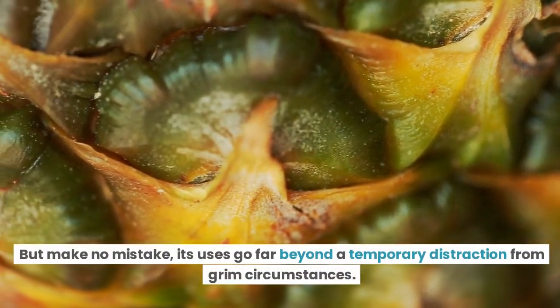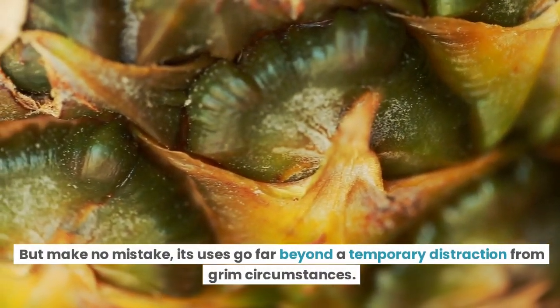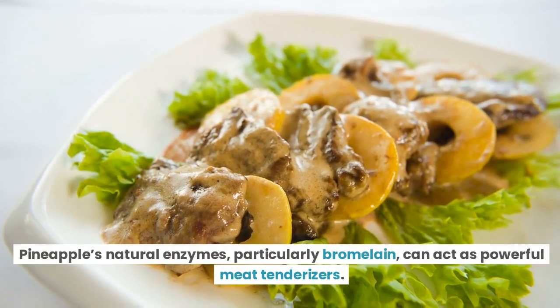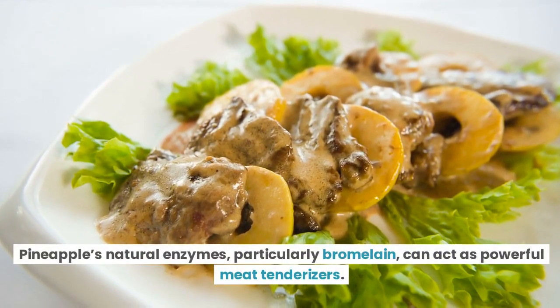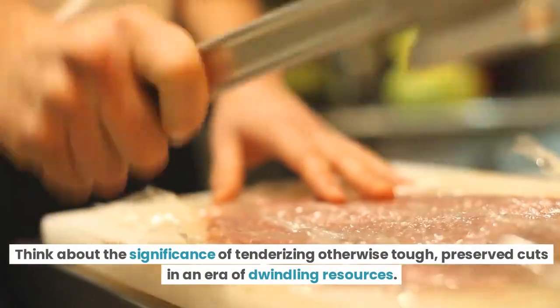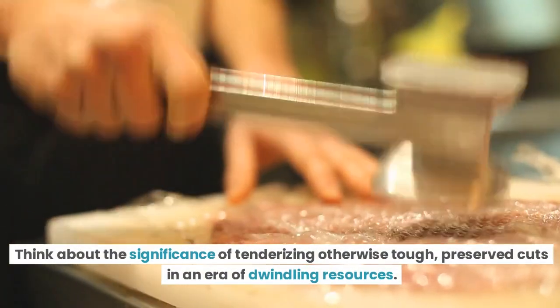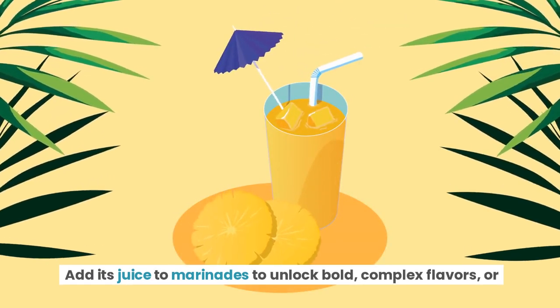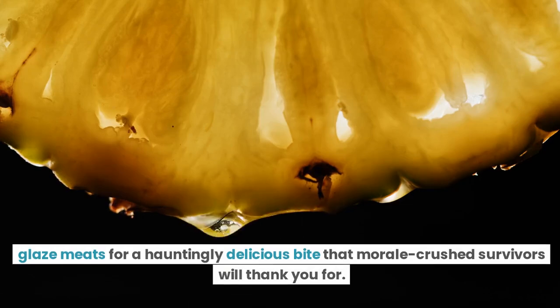But make no mistake, its uses go far beyond a temporary distraction from grim circumstances. Pineapple's natural enzymes, particularly bromelain, can act as powerful meat tenderizers. Think about the significance of tenderizing otherwise tough, preserved cuts in an era of dwindling resources. Add its juice to marinades to unlock bold, complex flavors, or glaze meats for a hauntingly delicious bite that morale-crushed survivors will thank you for.